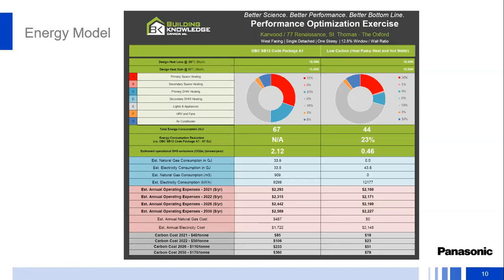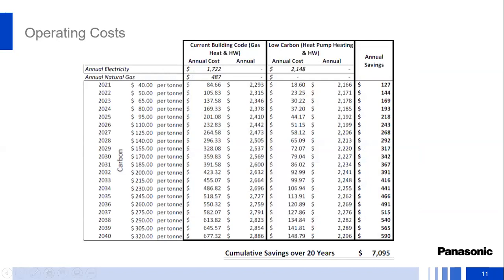So you want to just flip to the next slide there, Sonny? So we looked at a 20-year time span. As Sonny said, we have no gas in the test house at all, and we have a gas water heater and a gas furnace in the existing or the normal house with an electric air conditioner. So right from day one, we're about $100 a year in savings, just straight up savings for the homeowner in their operating costs with this system that Sonny designed for me.